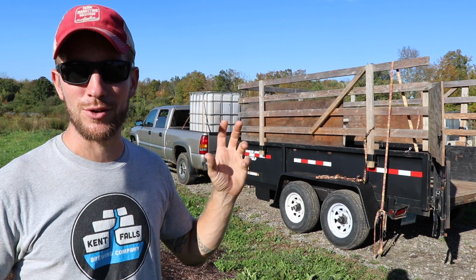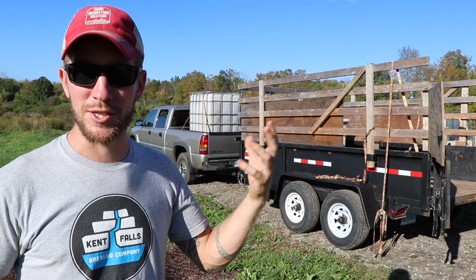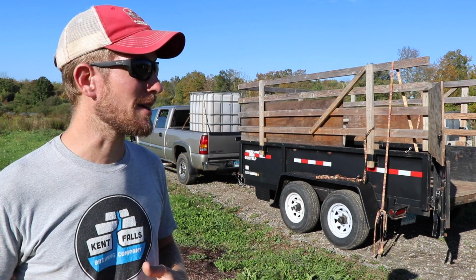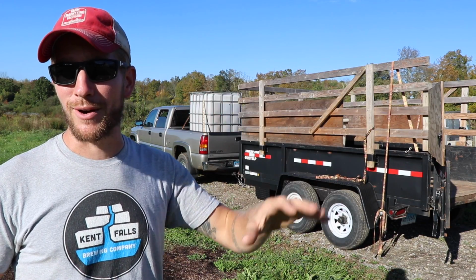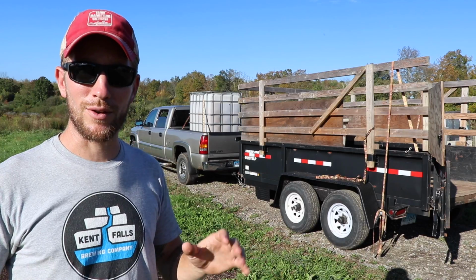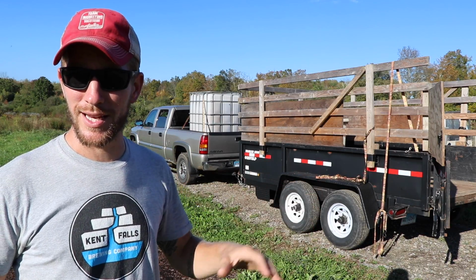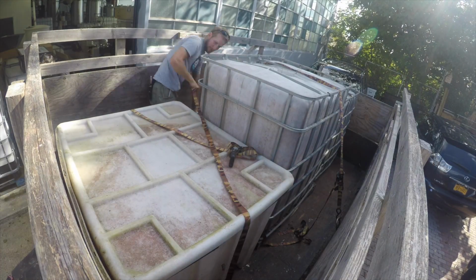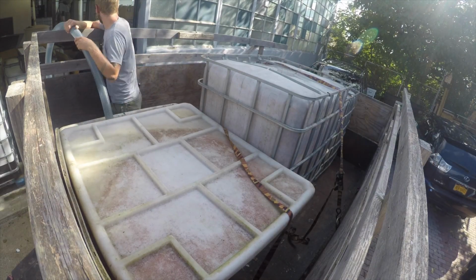I have these IBC totes, which are big plastic totes that you can get off of Craigslist, or, since we're a beverage manufacturing company as well as a farm, we just happen to have some of them. Fill up the totes, drive an hour and a half to the distillery, a little over an hour and a half. I drive slower with the truck and the trailer. Fill up everything, spend some time with the distillery guys. They're adorable. They're super intelligent. They're great partners. I hope they never see this video.